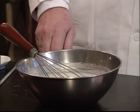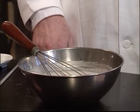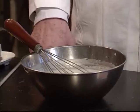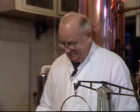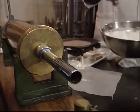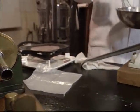And an occasional stir now and again, until it's creamier. So we'll have to wait. It almost has the right consistency now.